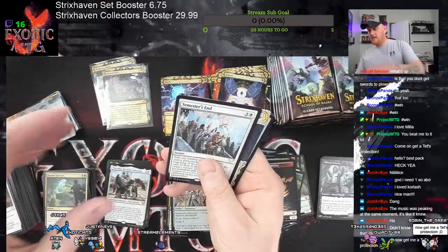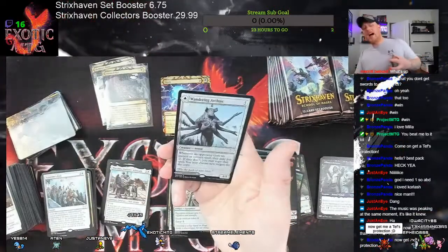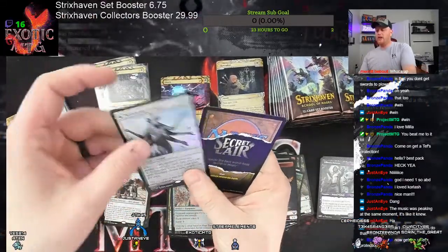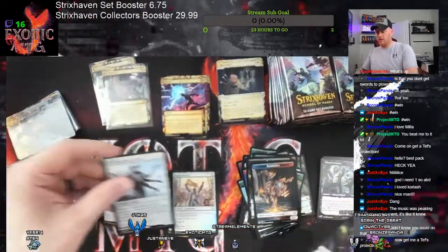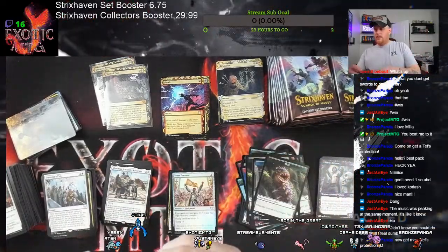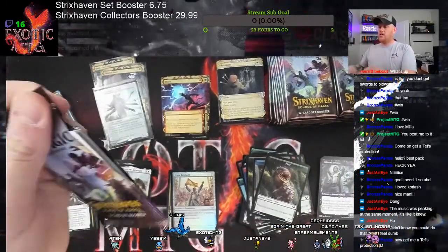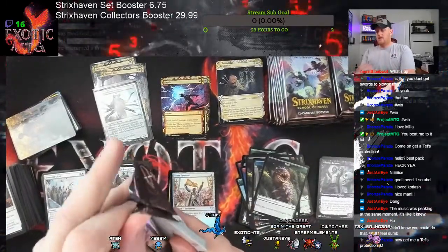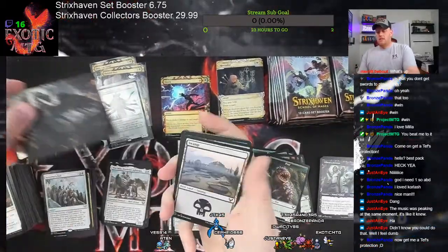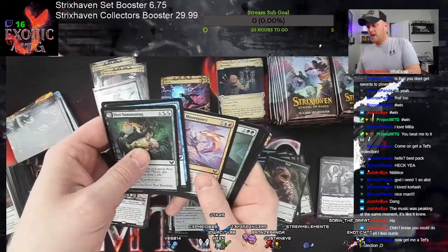Semester's End. And a Revitalize. Oh, that's a nice pull. Wandering Archaic Foil, that'll be 20 bucks, maybe even 23 or so. That's a good pull. Let's sleeve it. Now I need to get a Tuft's protection for Panda. I'm working on it, Panda, I'm working on it.